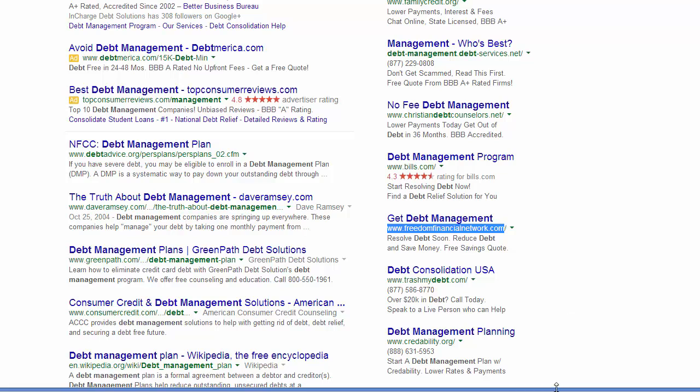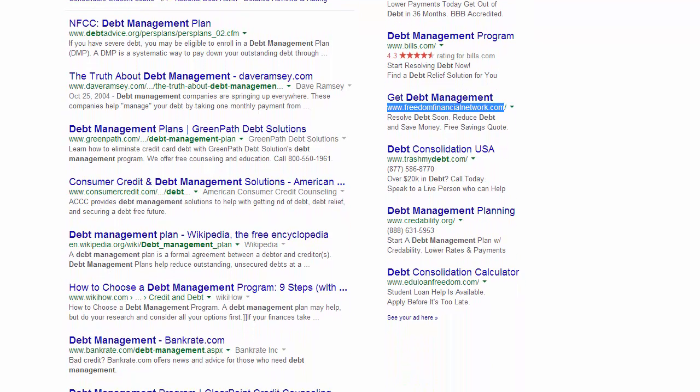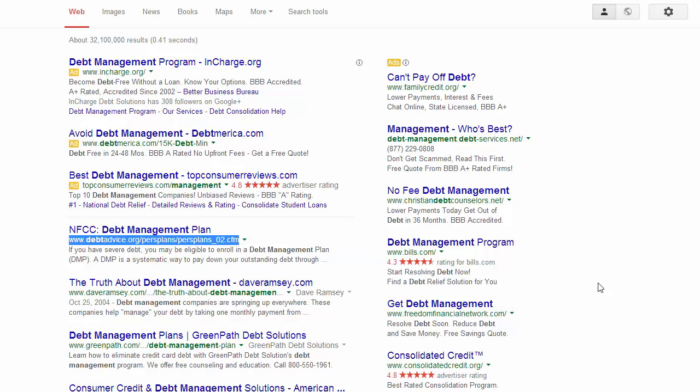So what we're going to do here is expand this a little bit. We now are looking at the page where I typed simply debt management into Google, and we see the paid ads over on the top and the right, and we see the organic in the middle. I'm going to flip to this screen because we're going to use this first one here, debtadvice.org, as the first one that came in. We're going to copy that because I have another tip for you coming up in a second.